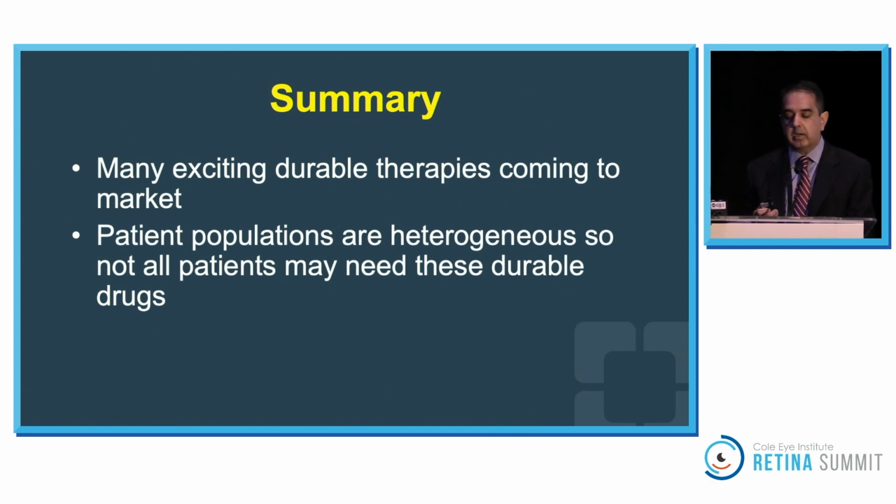I'll just say this much. I think our patient populations are quite heterogeneous. So these durable options may be applied broadly to these patients, but you have some patients that may be one and done. I know in the CAT trial, we had some patients who got a few injections as needed and never needed injections thereafter. So it's important to make sure we use them in the right population of patients. And I think the studies are selecting for that over time.